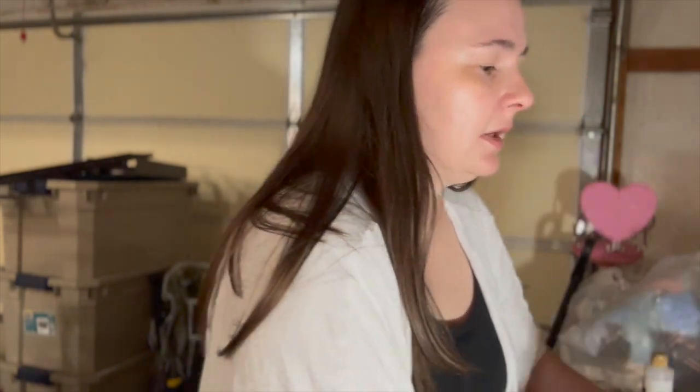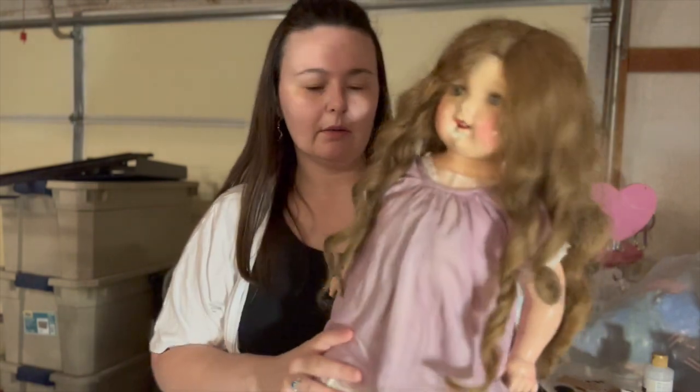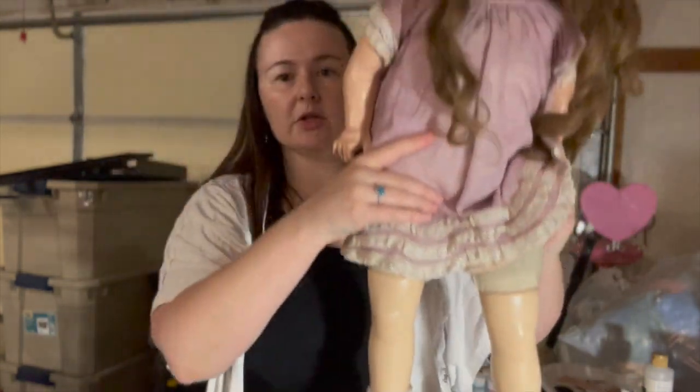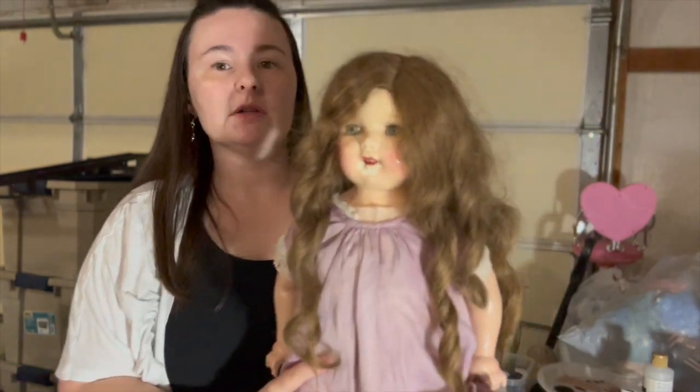Another video. So my next doll that I want to tackle is another one that you saw in my garage clean out video, but it's this big girly here, and she is 26 inches tall.